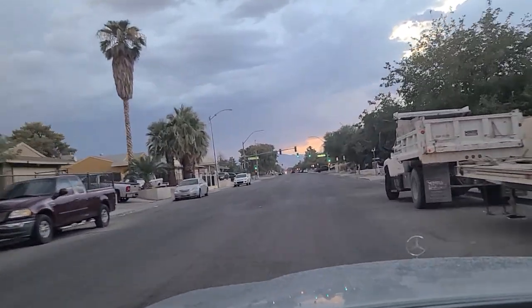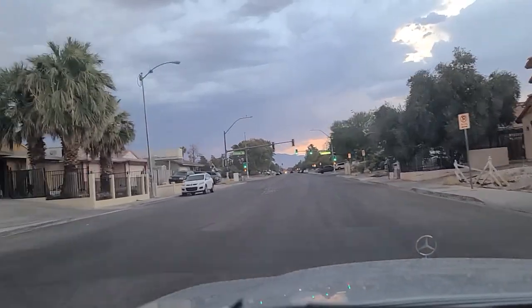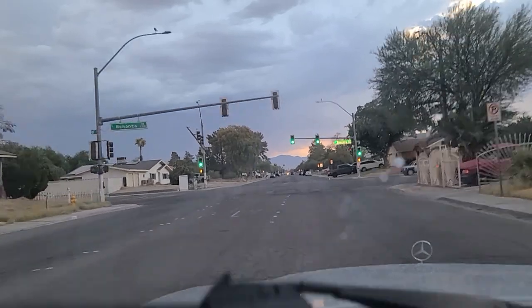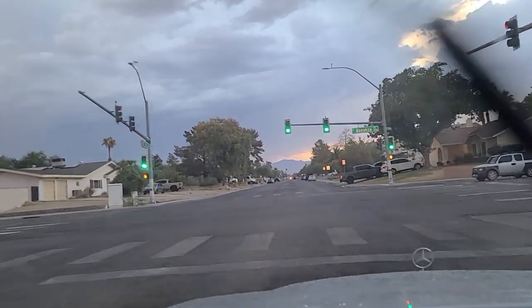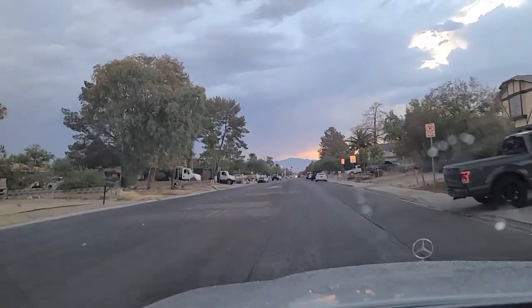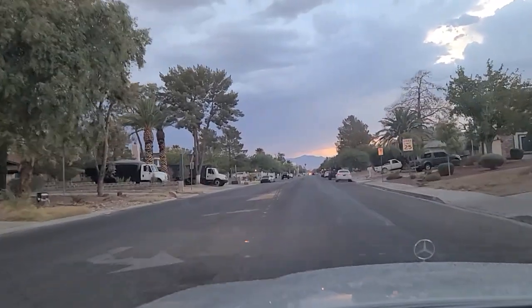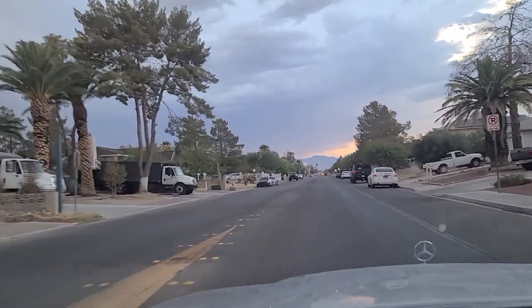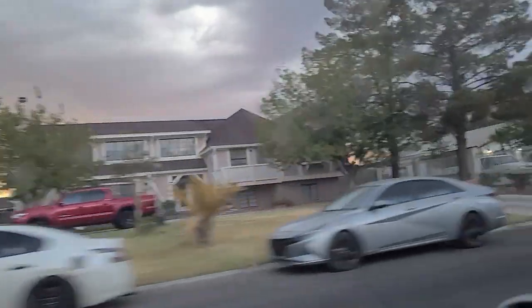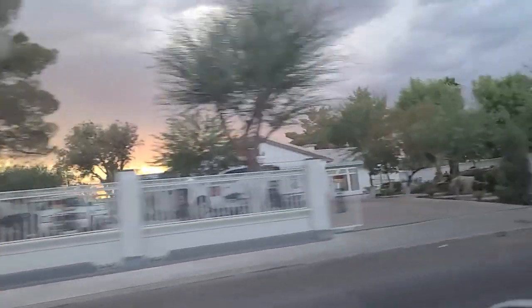This is Bonanza Road here. Bonanza is a major east-west artery here in Las Vegas, going all the way from the far east end of town, all the way out west to, I believe, where it catches in with Rancho Drive out west there. Nice looking house there, in my humble opinion.